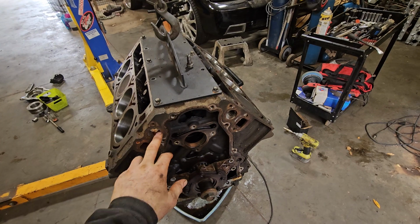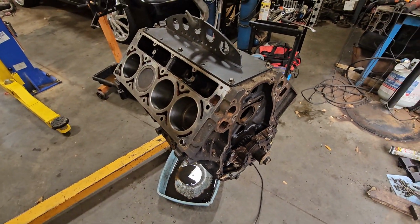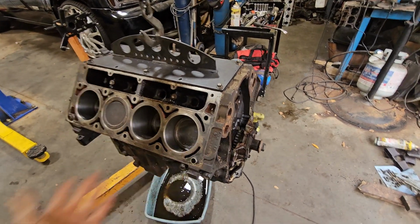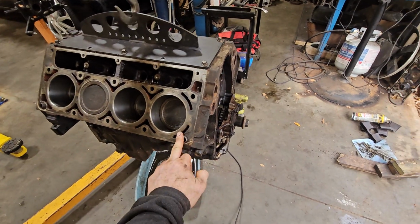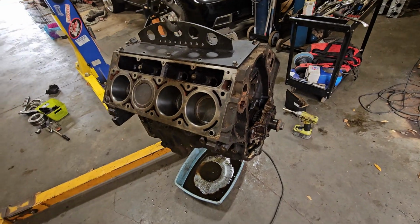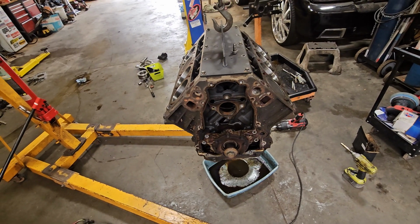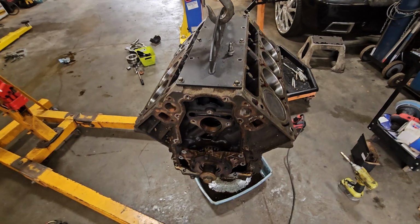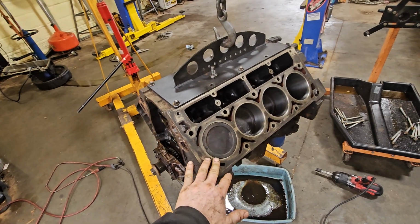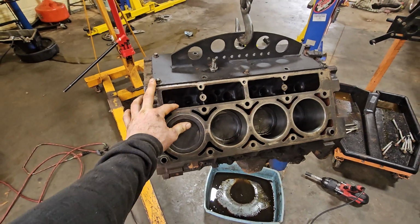But I want to talk about one of the main things I get asked all the time, which is how much does this stuff cost, and will I do it for you. And I'm not a shop that's open to the public. I do not work for just anybody. If you know me, we'll work something out. I'll work on it, but I don't work on just anybody's stuff. I only work on what I want to work on, and that's kind of how it is.